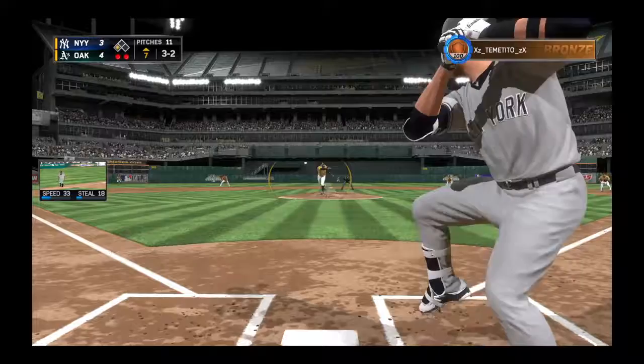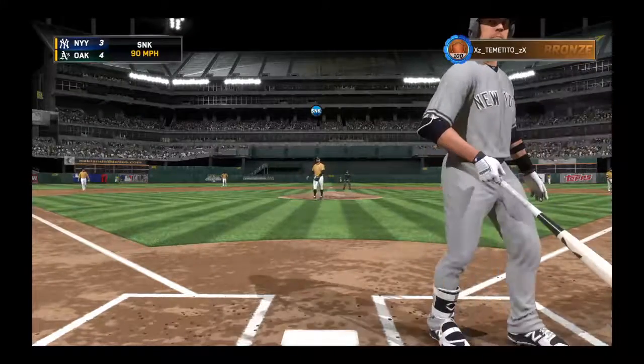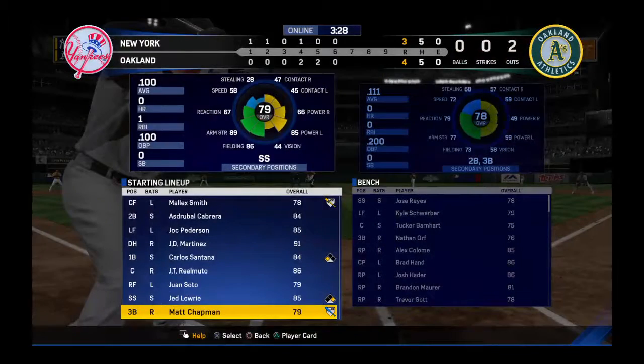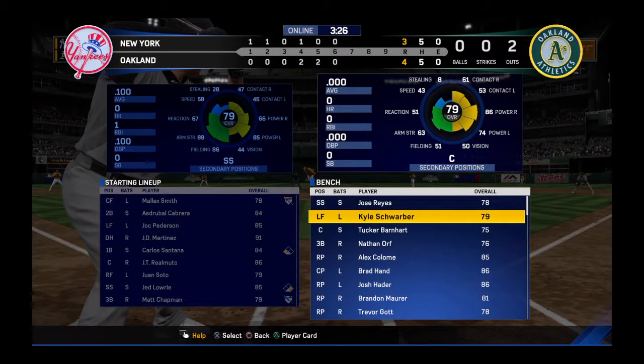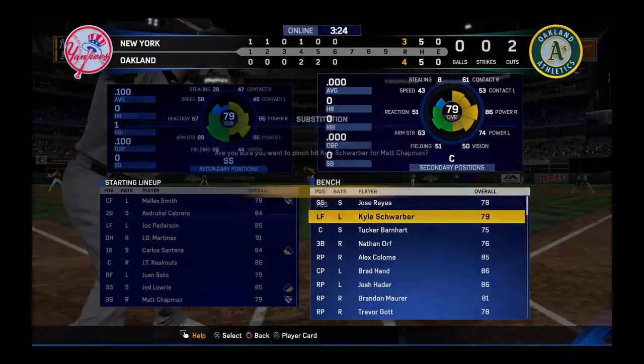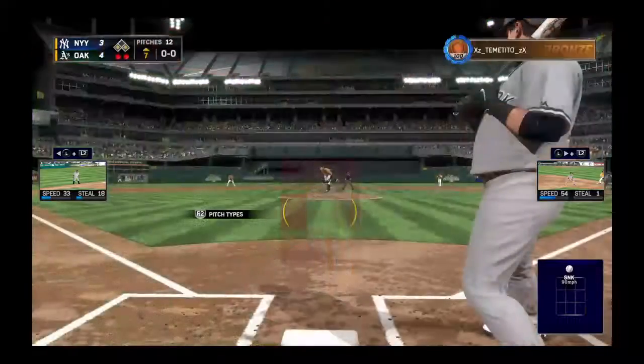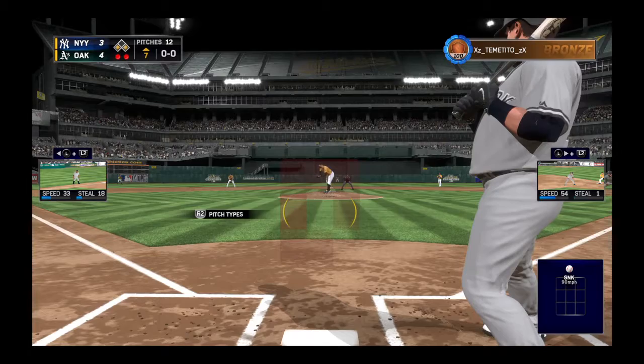Hoping to send him packing. Pitch on its way. Too high, ball 4. And they're at the corners now with 2 away. Now batting, Matt Chapman. 2 outs and 2 runners aboard here in the 7th inning. Kyle Schwarber will come on to pinch hit here in a big spot.